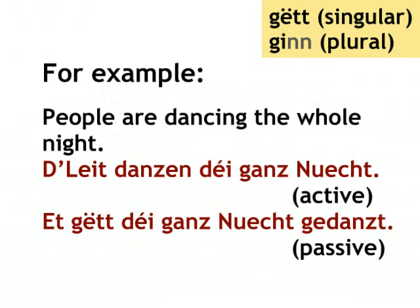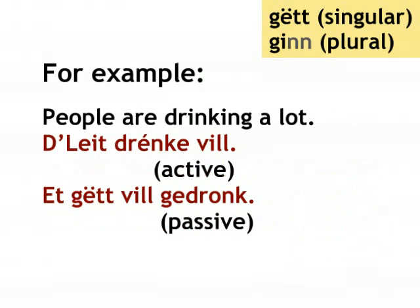For example, people are dancing the whole night. Die Leute tanzen die ganze Nacht, which is active. Et gëtt die ganze Nacht gedanzt, which is passive. People are drinking a lot. Die Leute trinken viel, which is active. Et gëtt viel getrunken, which is passive.